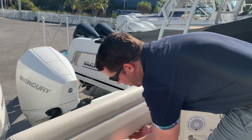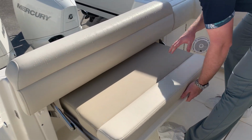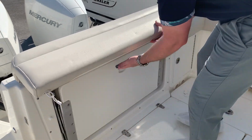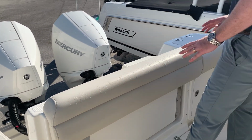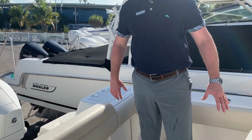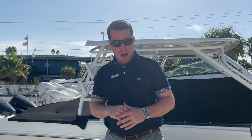Of course, on a Boston Whaler, the seating is always fantastic. So for the days that you don't want to fish, you've got a spot for guests, but of course, this bolster hits you just right for pulling those big fish over the back of the boat. In fact, this particular 250 Outrage has the bolsters throughout.